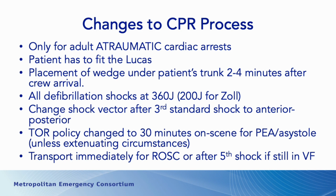If we have a patient who is in refractory VT or VF, meaning they are fibrillating, and we've shocked them, we're going to change our pad placement from the standard left lateral and right anterior to anterior posterior. So we're going to do 3 standard shocks in the standard pad placement, and after the 3rd shock, we're going to transition to anterior posterior. As part of our Heads Up process, if the patient's rhythm on arrival is VT or VF, we will place the posterior pad necessary for anterior posterior shocks, and I'll show you a diagram of that. But that has to be rehearsed so that when we lift the head to put the wedge underneath, somebody has to sneak that posterior pad in place, and it has to be put in the correct position.